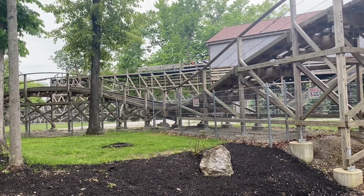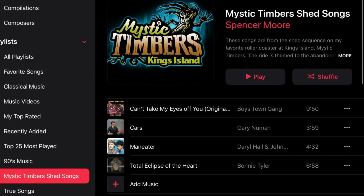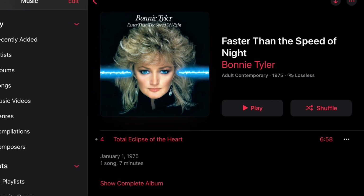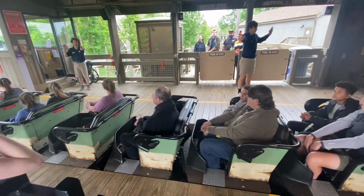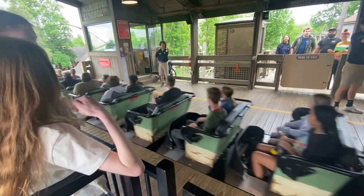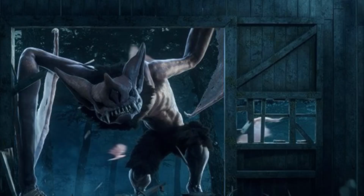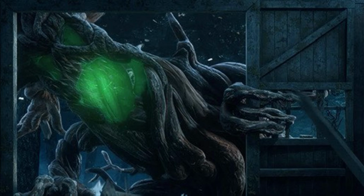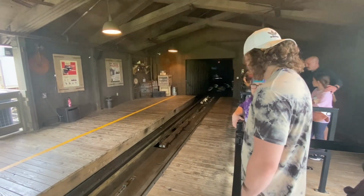During the shed sequence, the train comes to a complete stop while a possessed radio plays one of 4 80s songs. Total Eclipse of the Heart is my favorite of the 4. Then, once the train in the station is dispatched, the train in the shed starts to creep up and pass a couple projection screens that play an animation of one of 3 monsters trying to attack you through a screen. Bats, snakes, and a tree monster. Afterwards, the train makes a right-hand turn and returns to the station.